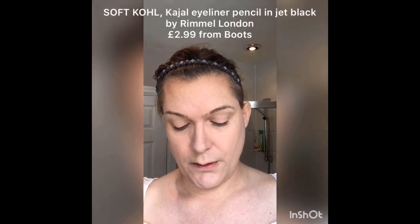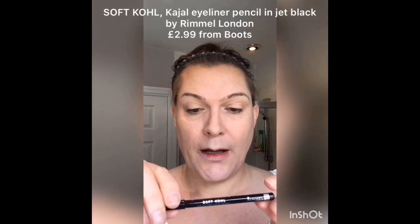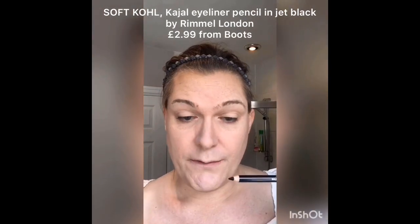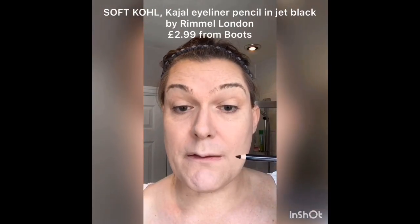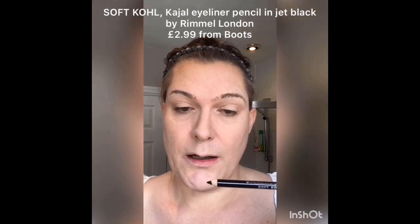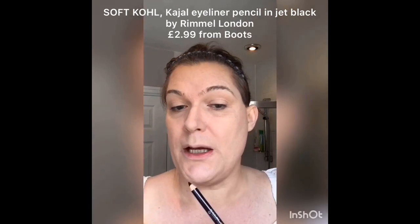Now here we have, who's this by? Rimmel London, Soft Kohl Kajal Eyeliner Pencil in black. This is an eyeliner pencil, very easy to put on. It's not a waterproof one, and this is designed to be easily smudged if you want the smoky eye look.